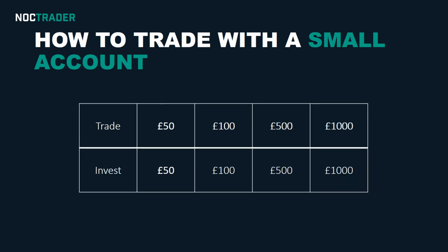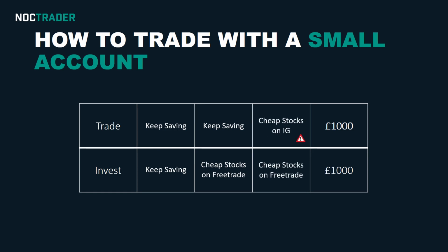So to recap, with £50, just keep saving. Sorry, mate, with £100, if you want to trade, I'd suggest you keep saving, and if you want to invest, you could buy some cheap stocks on Freetrade. With £500, you could buy cheap stocks on IG, but make sure you manage your risk. That's why I put the warning sign there. And if you want to invest, you can invest by buying cheap stocks on Freetrade once again. And with £1,000, you can buy cheap stocks on IG, and you can diversify your stock portfolio.